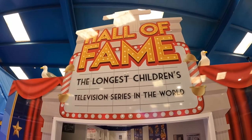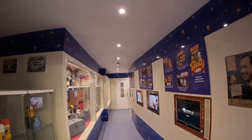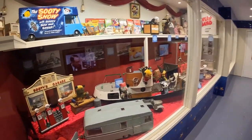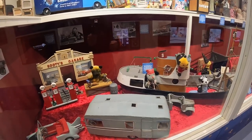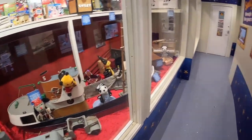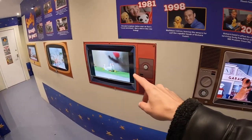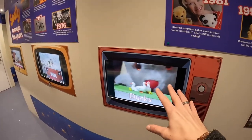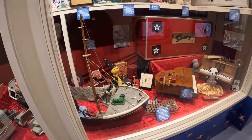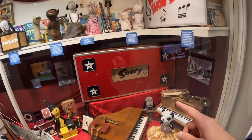Also here we have the Hall of Fame, the longest children's television series in the world. And for someone like me, and adults as well, this is really the draw here at Sooty Land. These are all authentic, genuine sets that were used in the Sooty programs. You've got all the programs themselves playing here, all different series, where you can see the sets actually in use. And then right opposite these, here we are. That's fantastic. Got the boats here, the pianos, all the original puppets here and stuff as well.